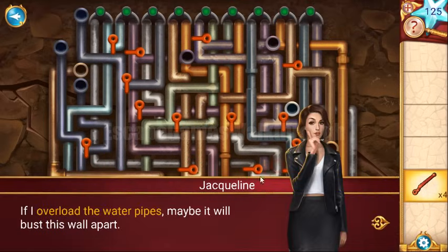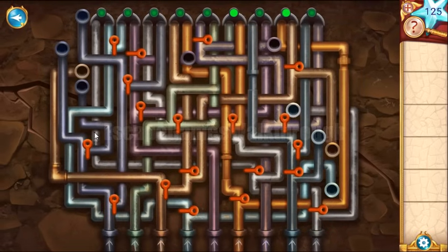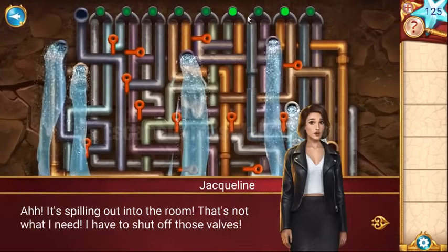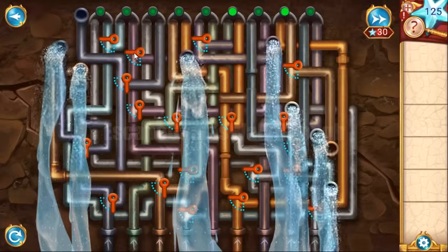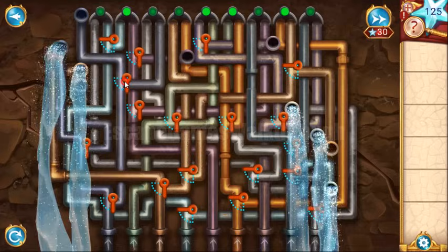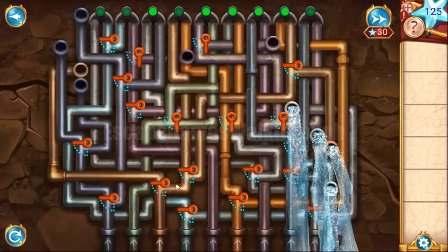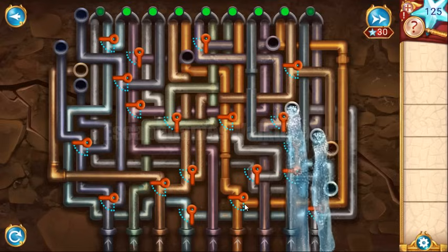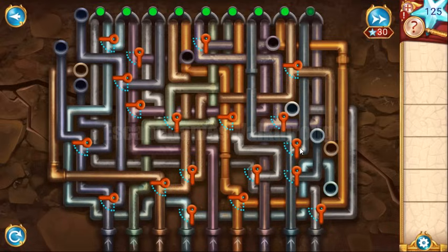And now we need to solve the puzzle to turn these valves so that the water stops flowing and all these lights are on. Okay, so let's begin. I will show you only the solution. It looks like that. So the water stopped flowing, but one light is still off, and now it is on.